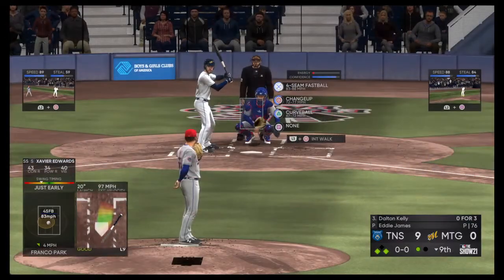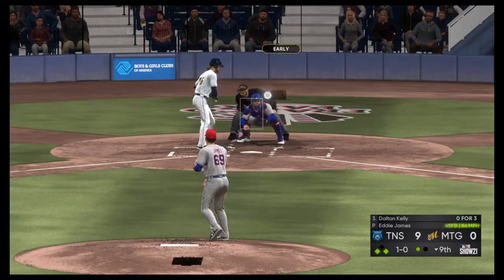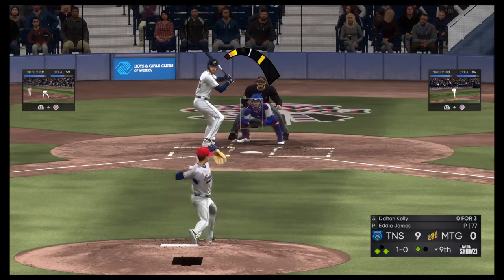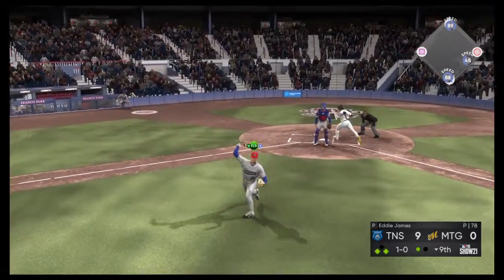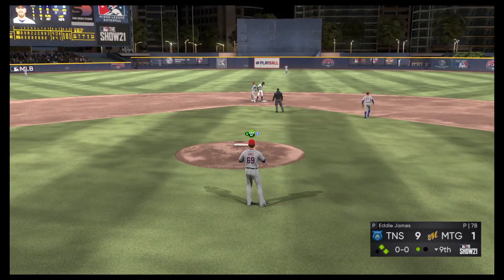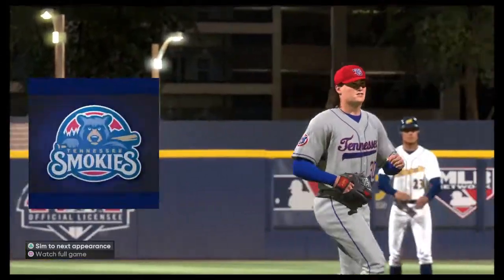And now in the box, Dalton Kelly. He went down on strikes in his last at-bat. And he'll look at a fastball that doesn't miss by a whole lot. It's 1-0. Very impressive outing so far. His command has been spot on. And the runner from third scores as they try and work their way back into this one. It's now a 9-1 contest.